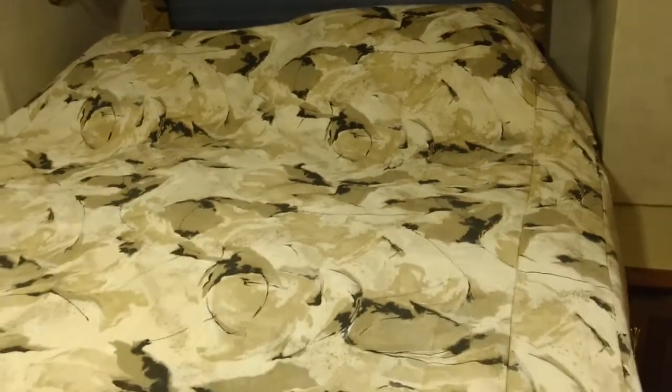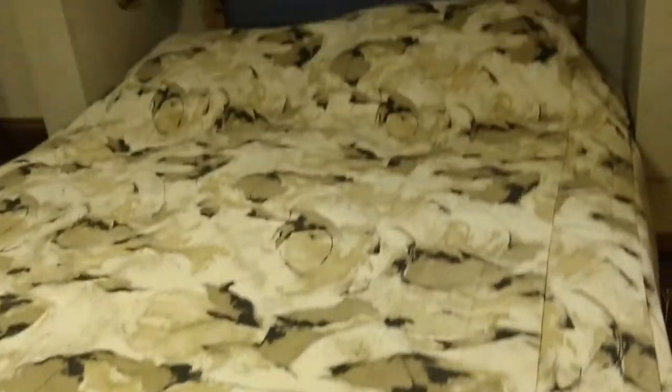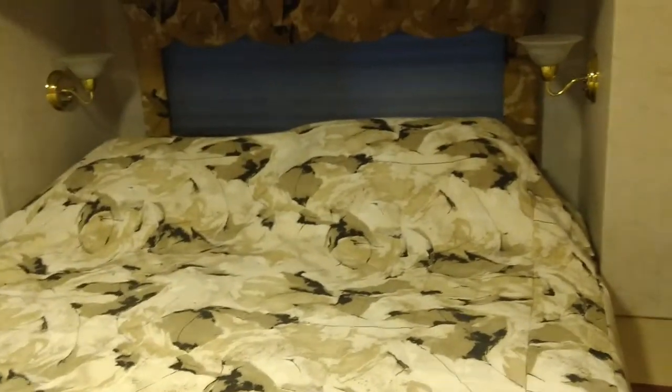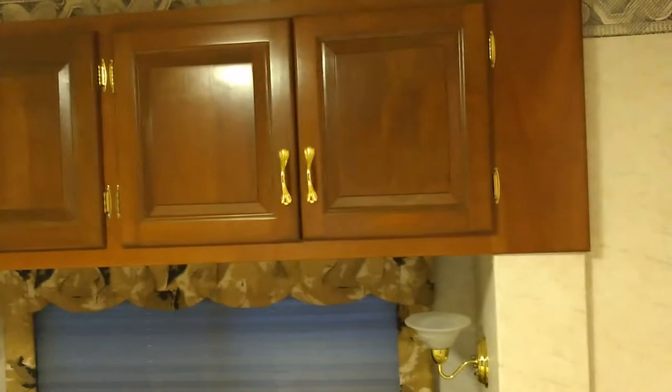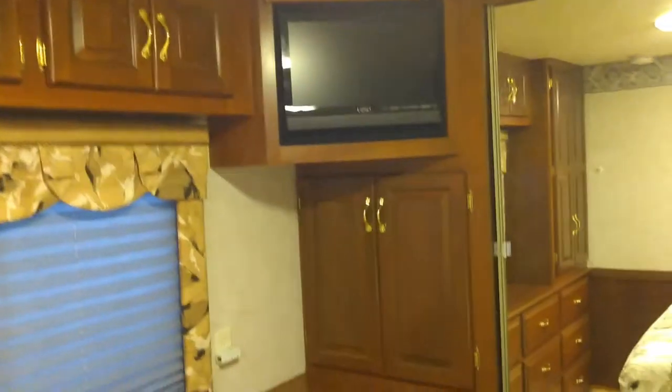The bedroom has a queen size bed. We've enjoyed it. The people that had the camper before us bought a really nice mattress, so we've really enjoyed that. There are tons of cabinets back here. Two-sided closet. There's plenty of room for hiding Wayne's clothes. There's another TV with cabinets below it. And then there's a counter with lots more cabinets underneath there. There's also this long cabinet here that has shelves in it. That's very handy. And then there's more cabinets above there.